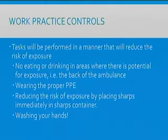And the third type of control are work practice controls. These controls ensure that employees perform the tasks in a manner that will reduce the risk of exposure to infectious materials. These include not eating or drinking in areas of potential exposure, such as the back of an ambulance, wearing the proper PPE for the level of exposure involved, and placing sharps immediately into sharp containers. And of course, washing your hands often is very important in preventing these infectious diseases.